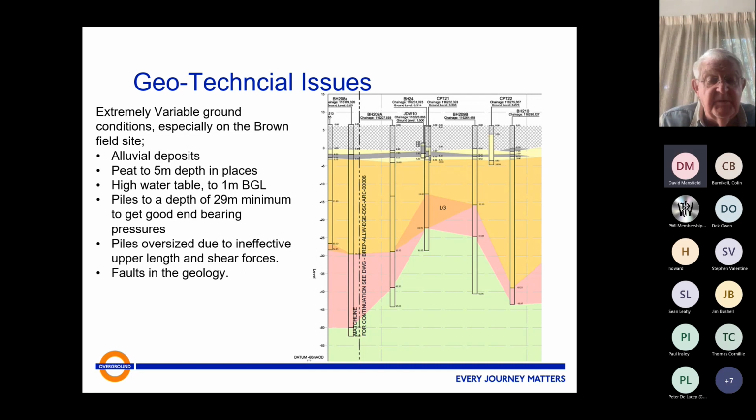We decided to oversize the piles due to the ineffective upper length and the shear forces that they'd see in some of those areas. So when you look at the geotechnical sort of profile map there, you'll see that things are all over the place. You haven't got a consistent geology down there at all. And we did actually find some slip faults in the geology down there as well.